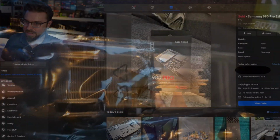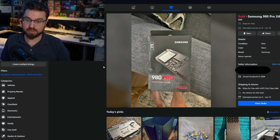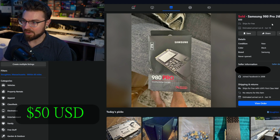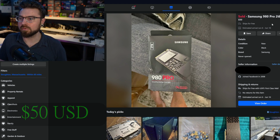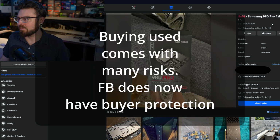All right, next up is this Samsung 980 Pro 2TB. And this is where I kind of wanted to talk about it. JaysTwoCents, you know, all he had was a 500 gigabyte NVMe. I got this for $50. This was a little unusual. I did have it shipped to me, which was a little sketchy at first. The girl was a little bit weird. I was like, maybe it's a scam, but it wasn't, and it showed up.